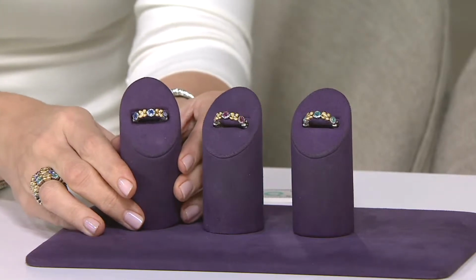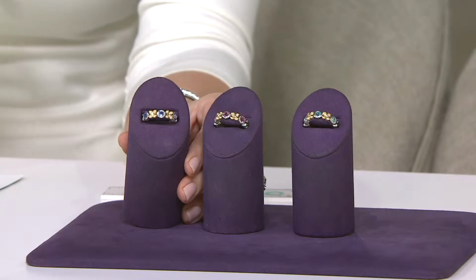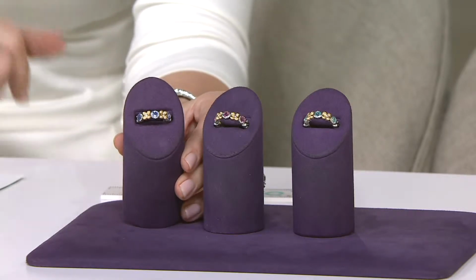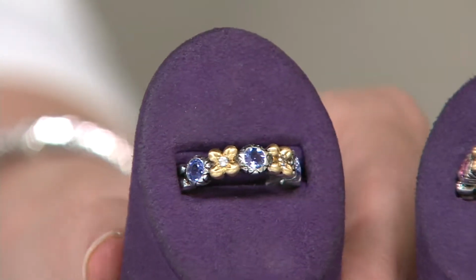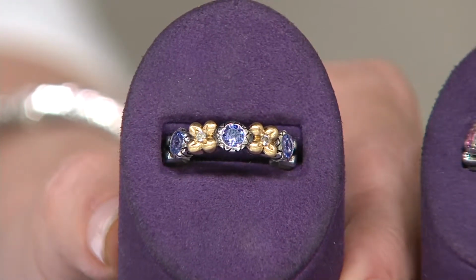But in the meantime, we abound with brand new pieces, including this. And please enjoy stacking this up, ladies. You're going to love this look. I put on all three. Sale price, one of the most affordable items in the show, $157.44.